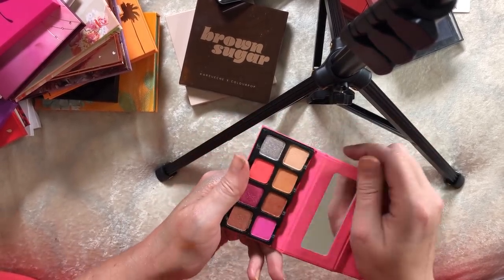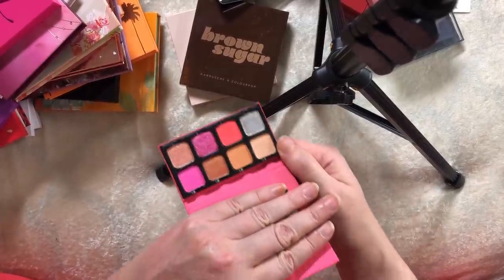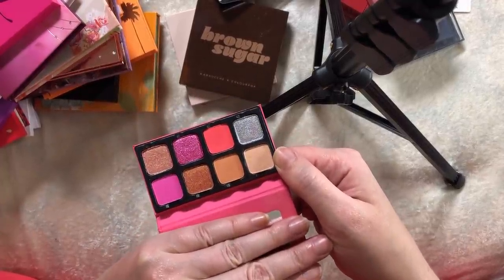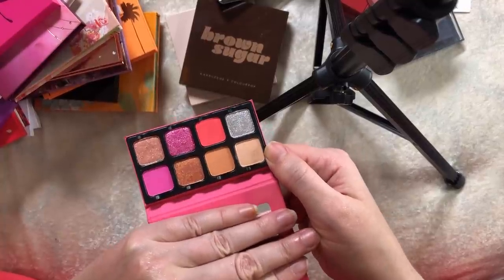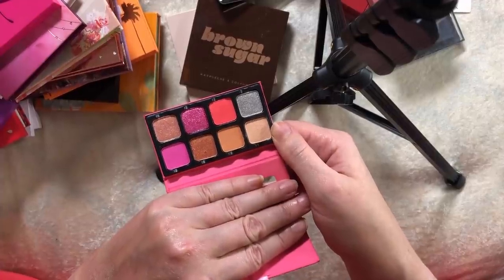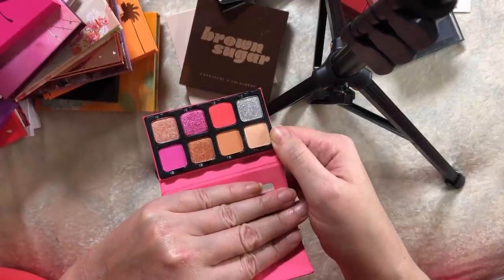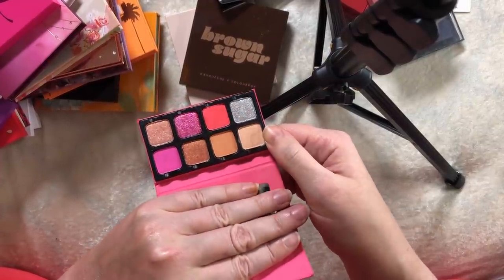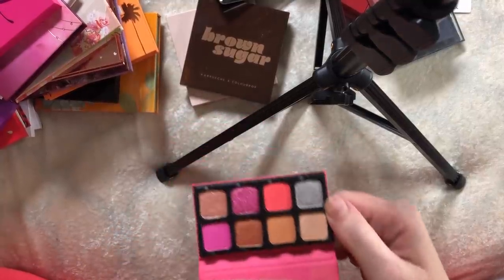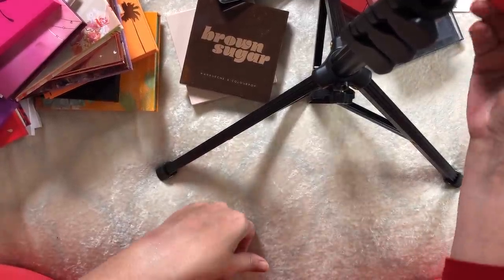This is their newest one, the Shushu, which I thought I was actually not going to like because the pinks scare me, but I actually have ended up really loving this palette. In fact, I'm planning on doing another look with this palette today and hopefully filming it, although I know this video is long, so I'm not sure if I'll get to it today. But this palette has actually floored me, and I really love it a lot, and I didn't expect to. I was pretty scared of it.